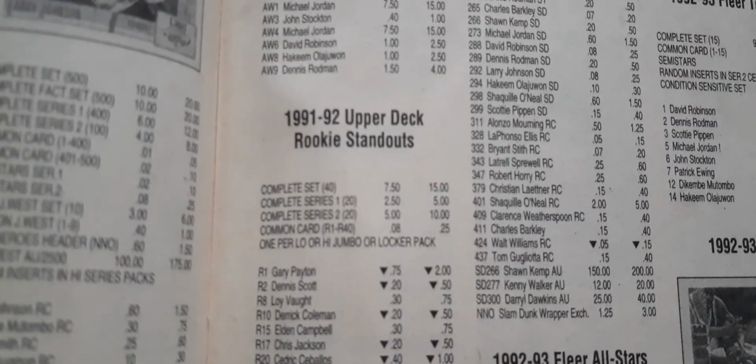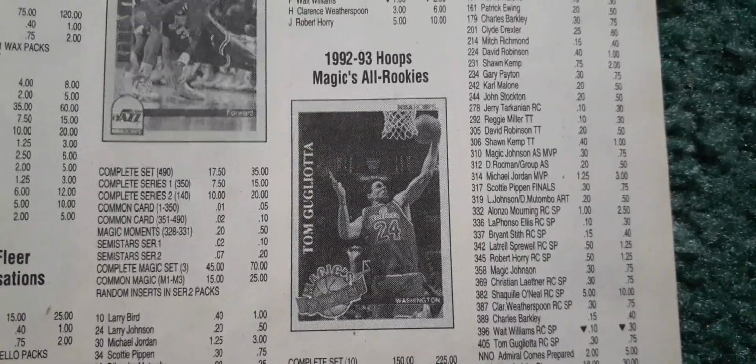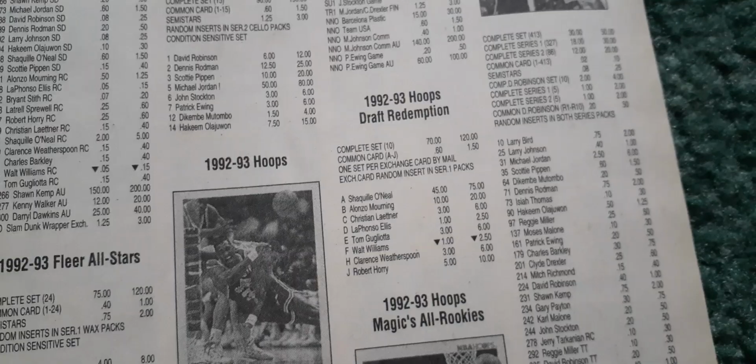Okay. Get into some of the junk wax, which, like I said, Shaq rookie, $5. I need the Skybox Shaq rookie. Well, that's an SP. Didn't know it was a short print. $10. Yeah, I didn't know it was a short print.